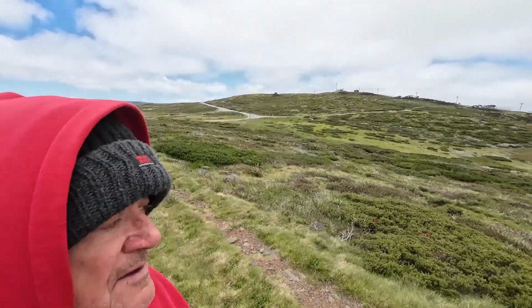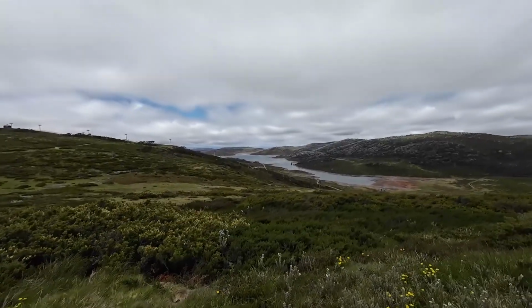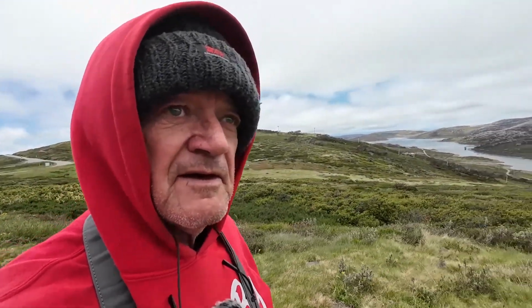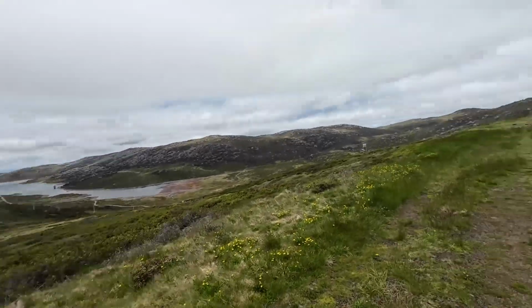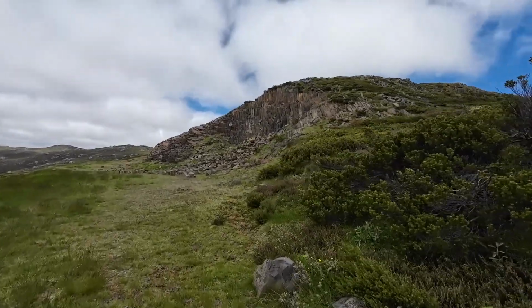Not far from the corner over there, there's a thing called the Ruined Castle. It's one of the last remaining columnar jointed basalt formations in the area. Overlooks the lake. And it's not far off the road. So here it is. It's a lot smaller than I thought it was going to be.